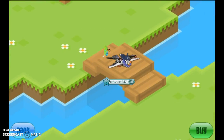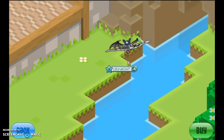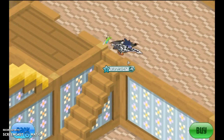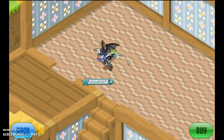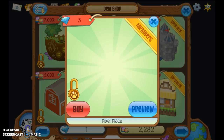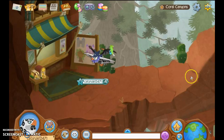There's a bridge. Go across the bridge. There's just more of an area if you want to maybe put a relaxing place or something. Sadly, I don't have the diamonds to buy this right now, but when I do, I will make sure to make a video on this and decorating it and whatever. And yeah. Sweet.